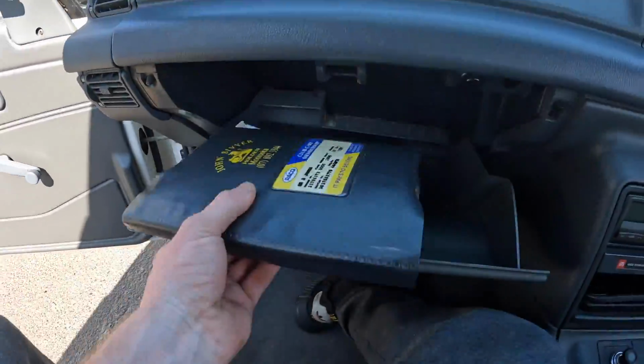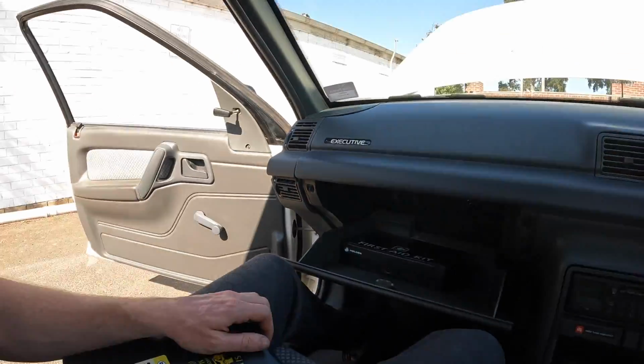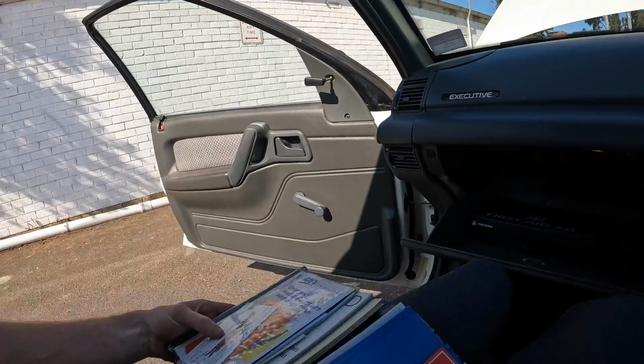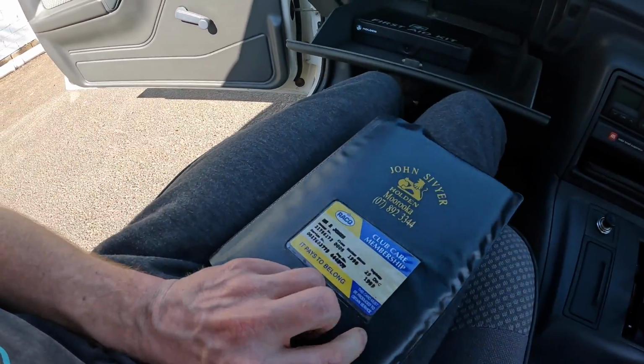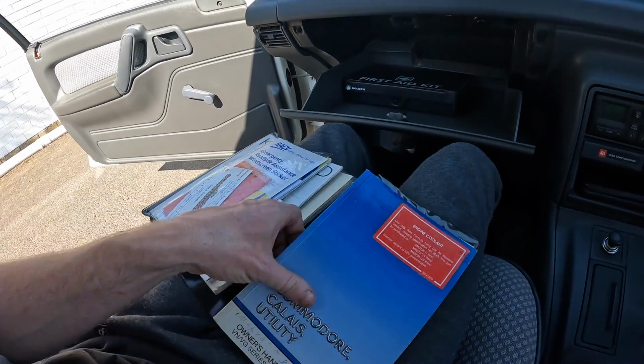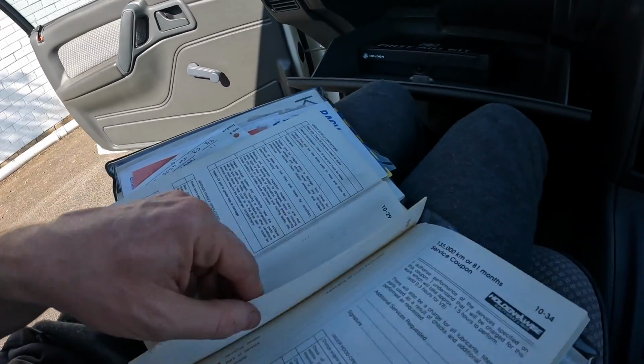Oh, one of the big kickers with this car that actually I was absolutely wrapped with when I went to look at it. I know it doesn't really matter to most people, and you're gonna say, who gives a shit? It's got an LS swap in it. We have Holden first aid kit. Full service history in the original pouch from new. So in the book it has history up to like mid, where's it go up to?